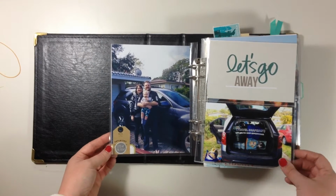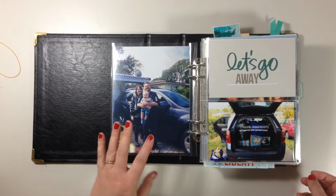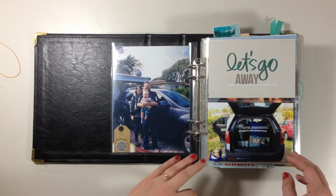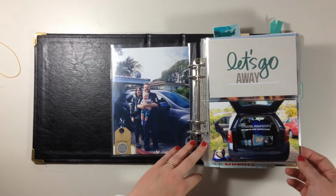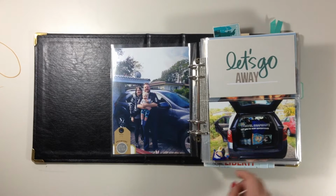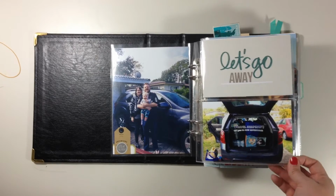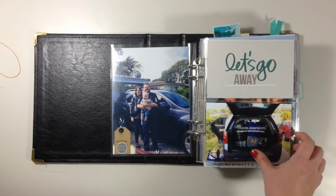Persnickety Prints had a deal when we got back, and they had free shipping on 20 prints and some kind of sale. So I went ahead and took advantage of that and printed out my favorite photos in 6x8. So this is just us in front of our car, a snapshot of what our trunk looked like traveling with a 14-month-old at the time. Definitely meant we had like 3 times as much stuff as we would have if it was just the 2 of us. And you'll see a lot of things from the Ali Edwards Drive story kit also, like this card.